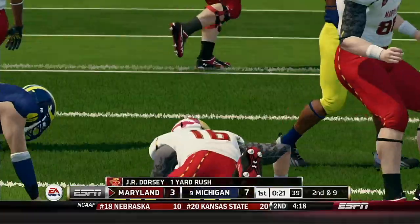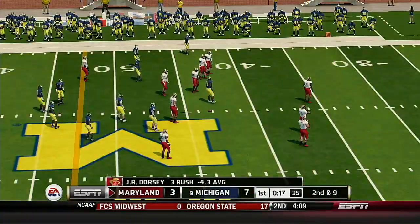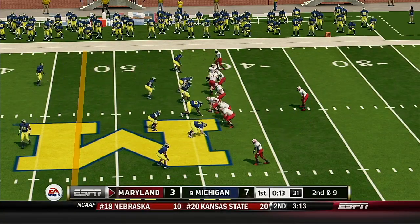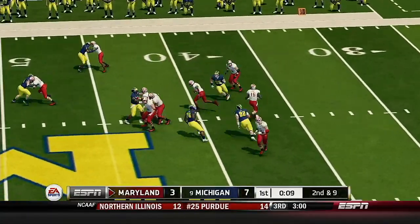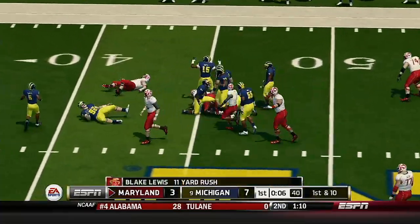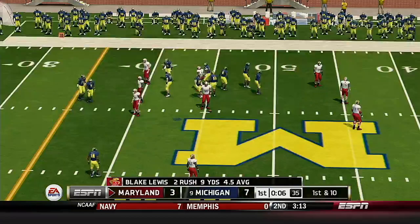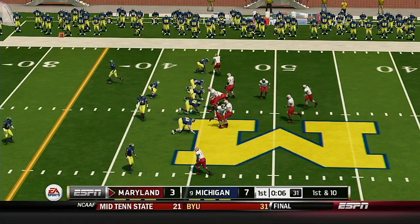He fights forward to about the 43. That brings us second and nine. He's tackled at the 45. That was a great call. Yeah, here you see the draw play at its best. The tailback got good blocking up front and was able to pick up a bunch of yards.